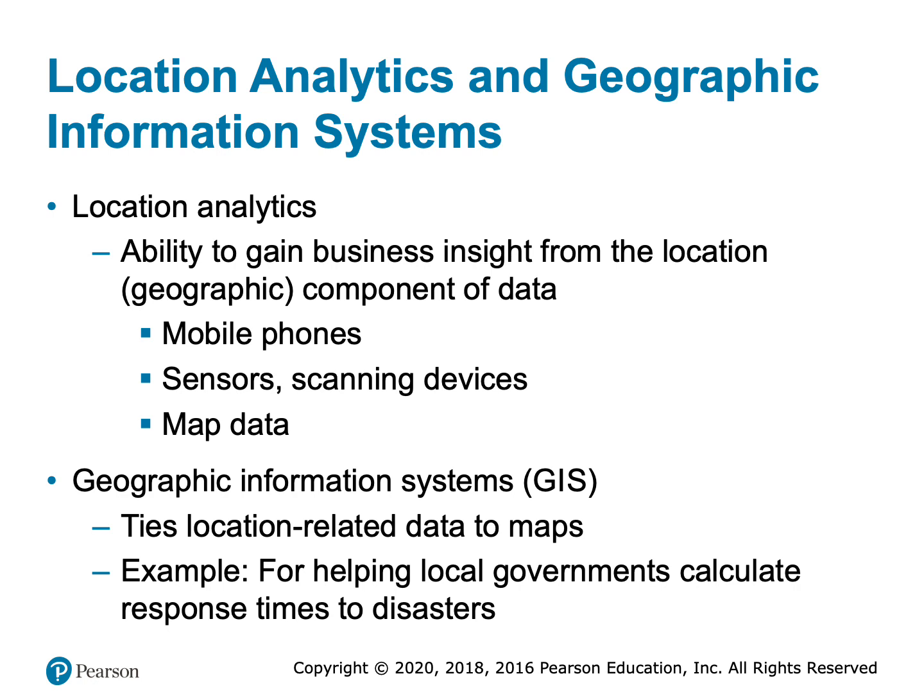Geographic Information System (GIS) ties location-related data to maps. For example, for helping local governments calculate response time to disasters. This looks into the data on the maps. Another example is, in a business, it might have this question: which branch has the greatest revenue opportunities, or how to find new customers. Each branch would then have their own individualized goals.